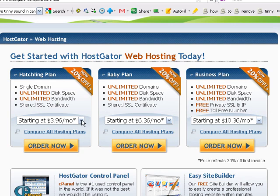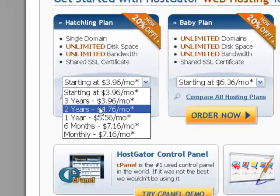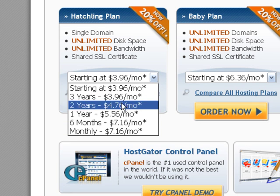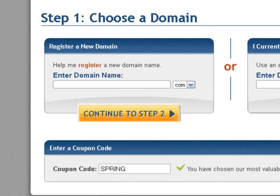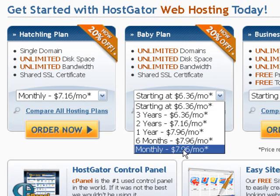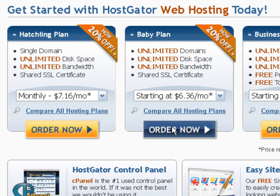And actually, you know what? If it's not that much cheaper, if you scroll down here, this drop-down arrow, you see if you pay on a monthly basis, which you might want to do, start off on a monthly basis rather than pay for 2 or 3 years at a time right up front. I usually just do the monthly. You see here, this one's $7.16. Whoops, it advanced to the next screen. And then this one over here, if you go monthly, it's only even less than $1. What is that? 80 cents more. So what I would recommend is to go ahead and start at $6.36.